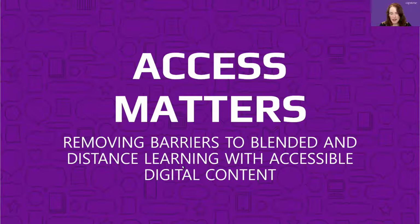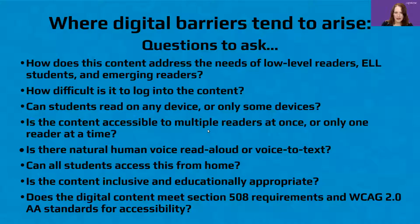When we talk about digital content that is accessible to students, there are a lot of ways in which access comes into play, especially for the youngest students in elementary grades. What we're trying to do with our content is remove the barriers to blended and distance learning with accessible digital content. Every school has a good collection of books, and most schools have textbooks, things students are used to interacting with in the physical realm. But when we think about digital content, it's a whole different ballgame.